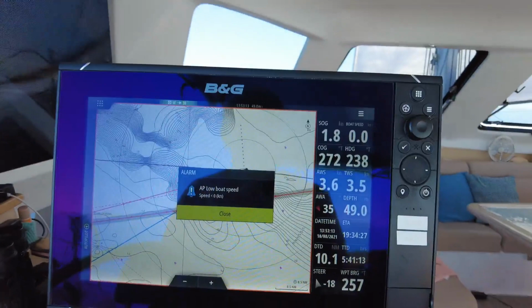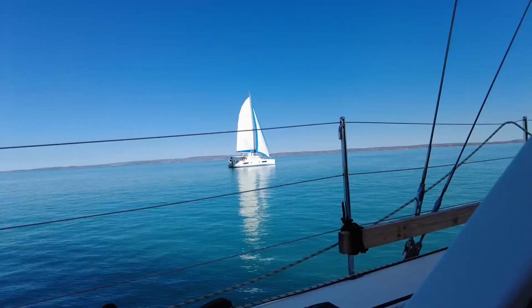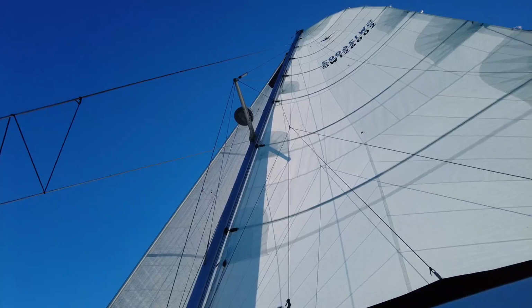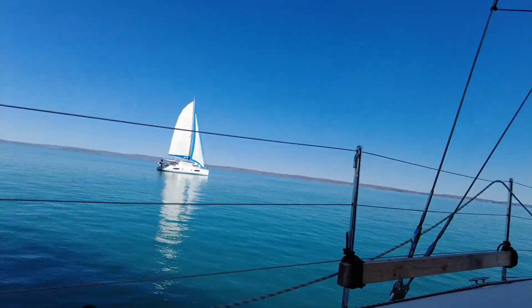We have got 3.6 knots of wind, 1.8 speed over ground, and we've got a warning sign saying we're going too slow. And we're getting to the stage we're going to put the engines on. It's just too slow. I think we're drifting more than we're sailing. Before it was going to take us 2 hours to get there, now it's going to take us 5.